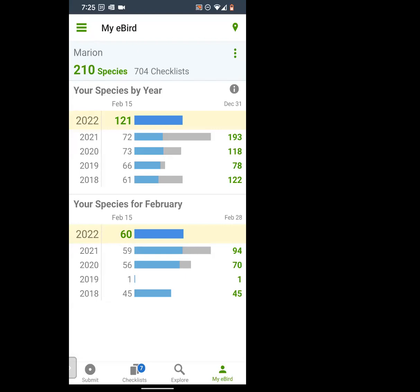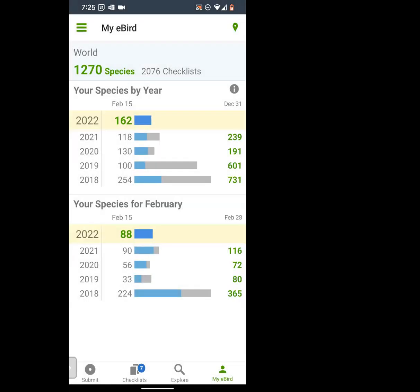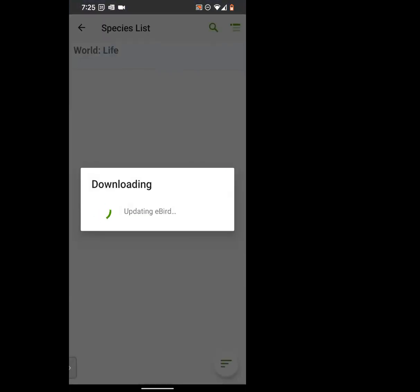If you tap the 3 buttons in the top right, you can quickly switch between looking at your state life list, your US or world life list. Now, if a bird shows up and I'm not sure if I've seen it, which happened very recently with the Iceland gull that was seen, I can go to my world list. So I'll tap on world. And then I can tap on the species, the total number of species, and it's going to tell me all of the birds on my life list.